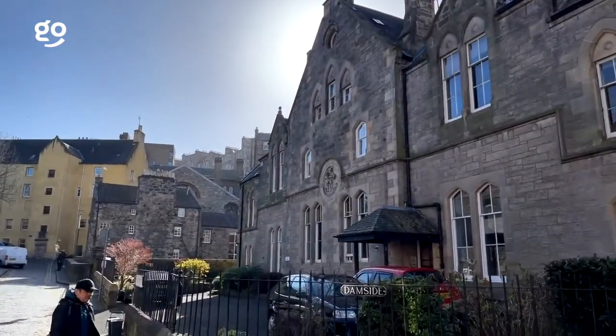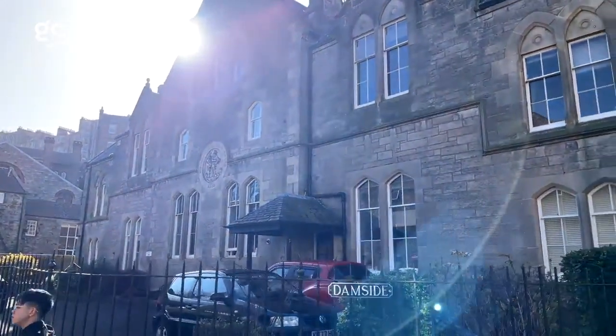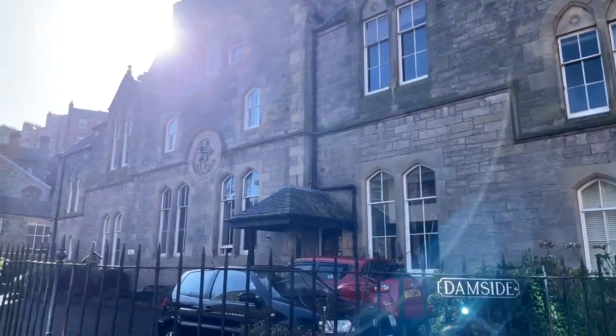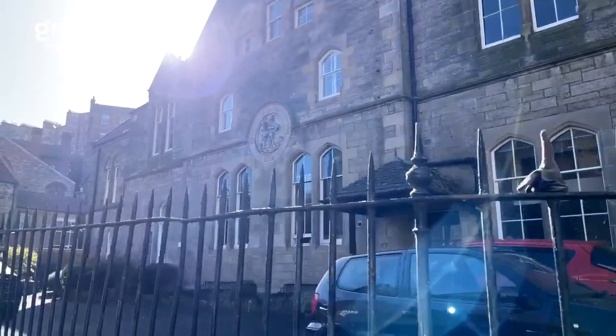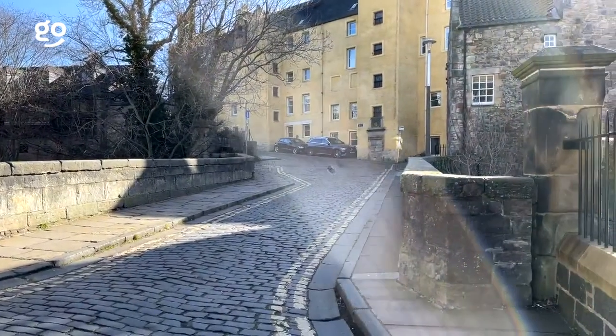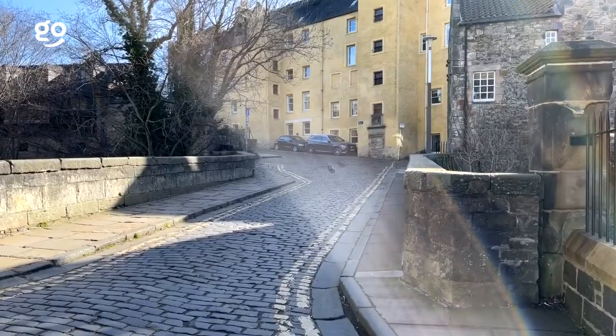So you can see the sign, Dam Side. And then we have this Victorian School, which was built in 1875, and it was for the children in the area. But by 1960 there wasn't enough children, so the school was actually shut down. Yeah. And now this bridge was built in 1675 by the Baxters of Edinburgh.